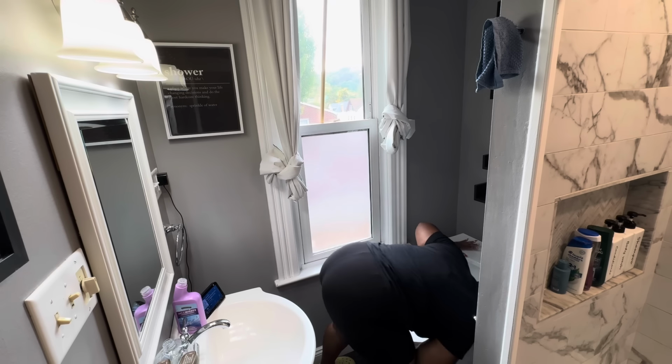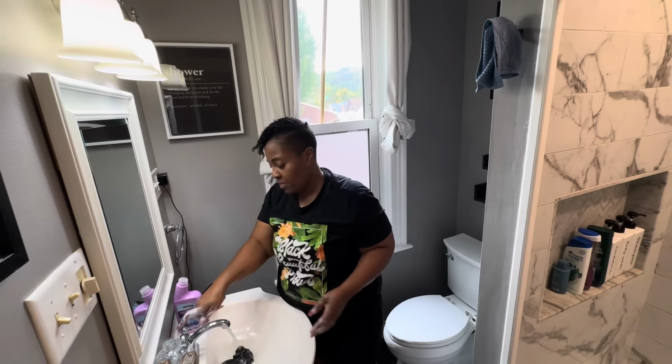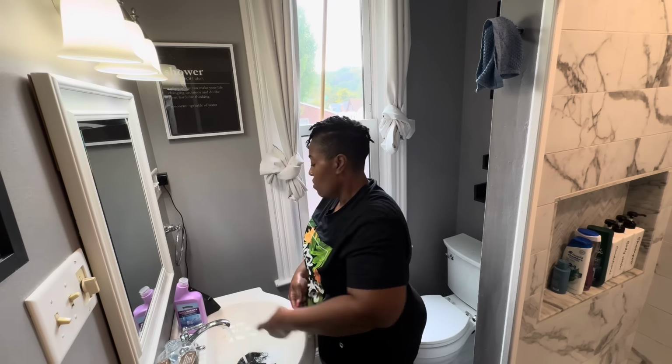And also those Lysol wipes that we found, Ayana actually found them in the basement. And she was like, look, Ma, look what I found. I was like, perfect. And I'm going to use these too. Look, I'm going to use whatever I got because ain't no need to waste it.